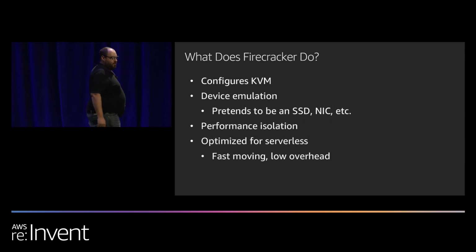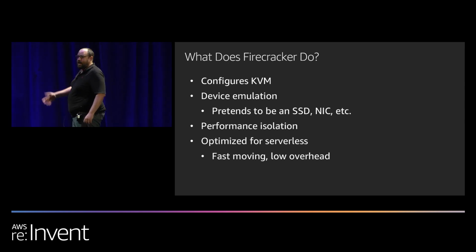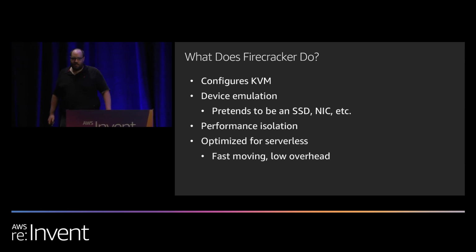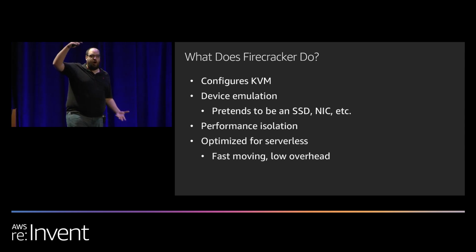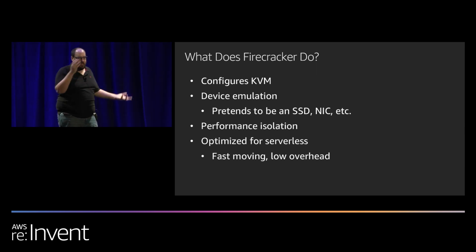So what is Firecracker's job then, if KVM is programming the virtualization? Firecracker's job is to configure KVM. This is the first and possibly most important thing it does, is it uses those KVM APIs to say, create me one of these virtual machines and boot this operating system in it. The next thing it does is provide device emulation, right? So we in Lambda can run hundreds to thousands of functions on the same piece of hardware. But we don't have a big box with hundreds or thousands of network cards, or hundreds or thousands of hard drives, or hundreds or thousands of serial devices.